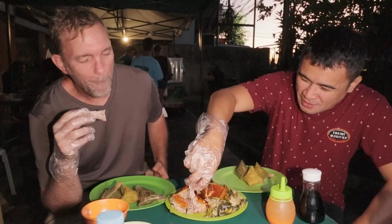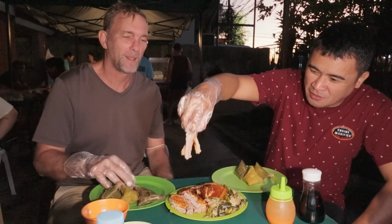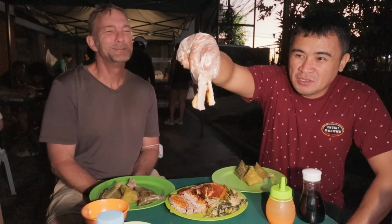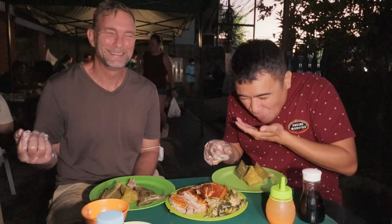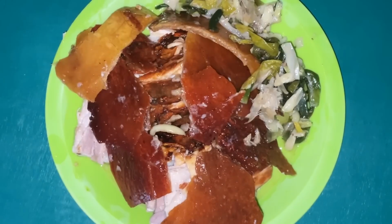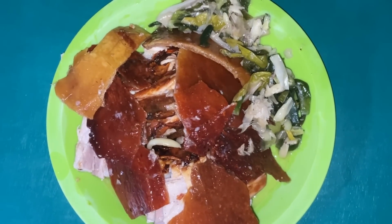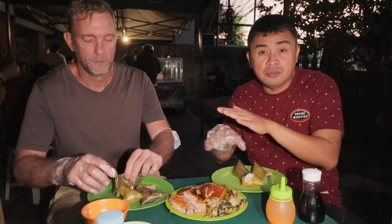Look at this one. It separates apart. Yeah, let's get a big one there. There you go. Oh, wow. See? Whoa. So that meat, it's very juicy, soft, or tender, yeah.